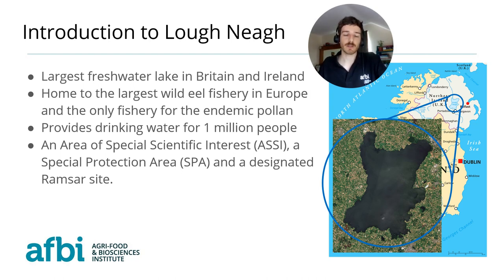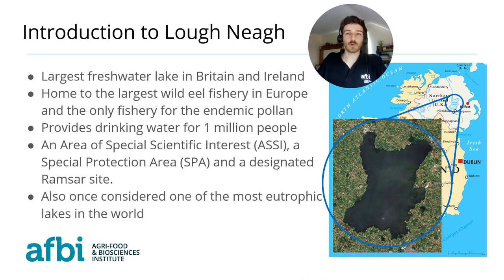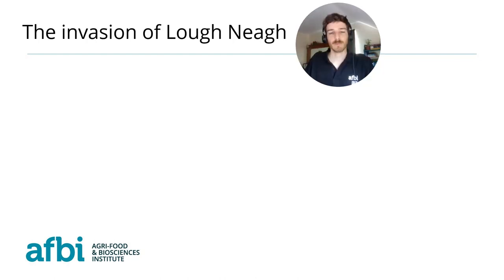It's also historically been quite heavily impacted by human activity. A lot of the catchment surrounding both the loch and its rivers are agricultural. And so there's quite a long history of nutrient enrichment. And as such, it was once considered one of the most eutrophic lakes in the world. So one of the most nutrient enriched lakes in the world. So that leads us on quite nicely to the invasion of Loch Neagh.